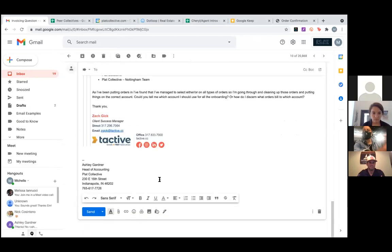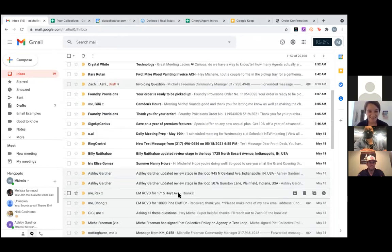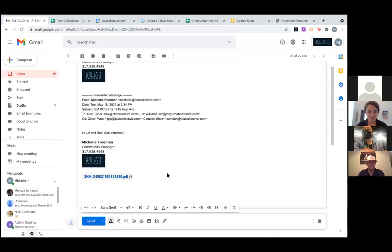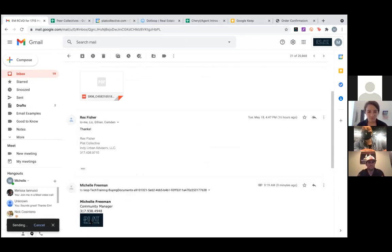Great. That one actually doesn't have an attachment. I was confused. I'm like, I know I got something. Okay. Great. So some earnest money here. Let me go ahead and forward that. Let's say I want a copy of the earnest money in there. I can send it to that email address.